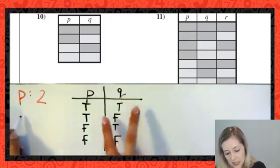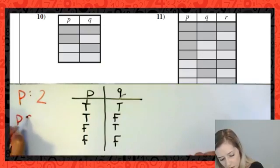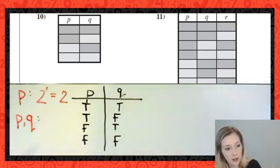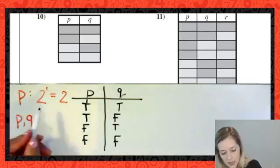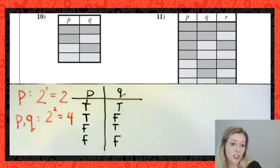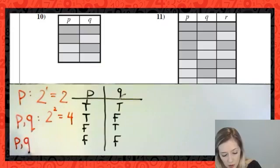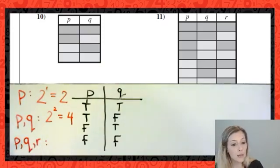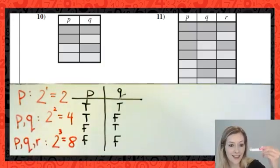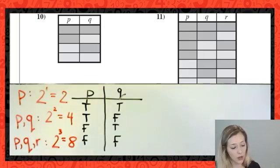If I have 2 statements, which is my P and Q here, let me show this like this, 2 to the power of 1. That'll be easier for you to see the pattern here. 2 statements, that means I have 2 to the power of 2, which is 4. In question number 11, you see that I have P, Q, but also R. I have 3 statements I'm working with, and so I need to see how many combinations are possible. Well, that's 2 to the power of 3, which is 8, which is why you see in the entire chart there are 8 rows to fill out with combinations.